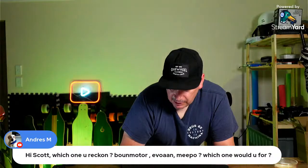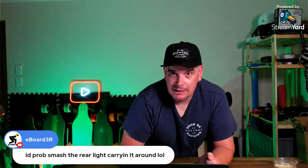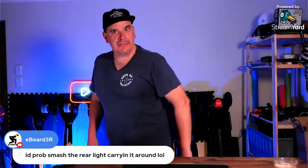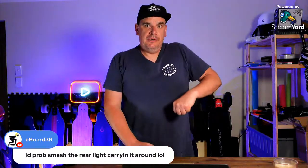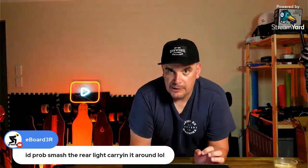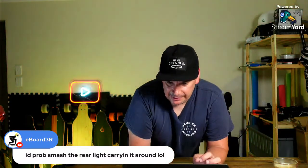I'll probably smash the red light. Yep, it does sit a little bit low, the rear light. I can still walk with the board behind me like this, but if you lift it up too high, I'm 6 foot, if I lift it up too high when I'm dragging it, the bottom of the guard does hit the ground.